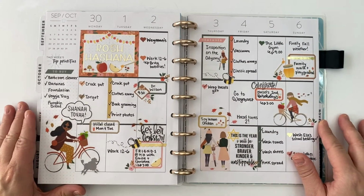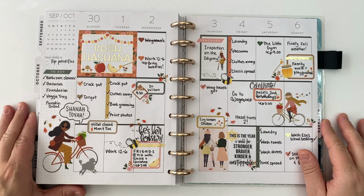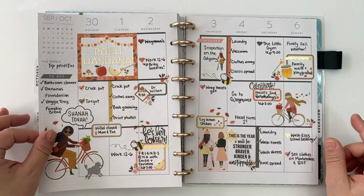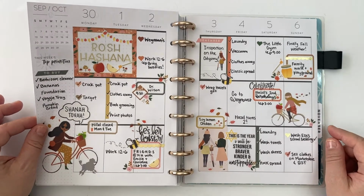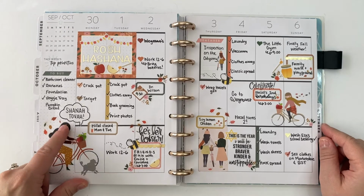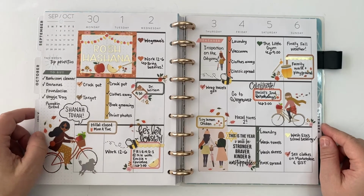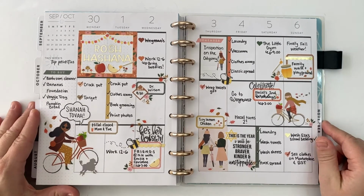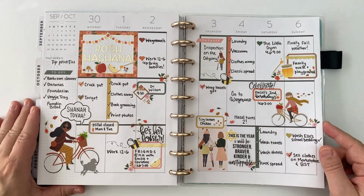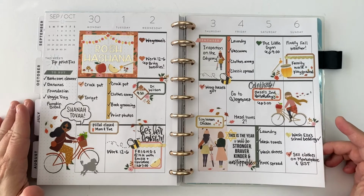All right, here we have my first week in October. This was Rosh Hashanah, Monday and Tuesday. So let me see, you can see that foil there. And then she's saying Shana Tova, which is how we wish people a Happy New Year, basically, in Hebrew, because that's what Rosh Hashanah is. It's the Jewish New Year.